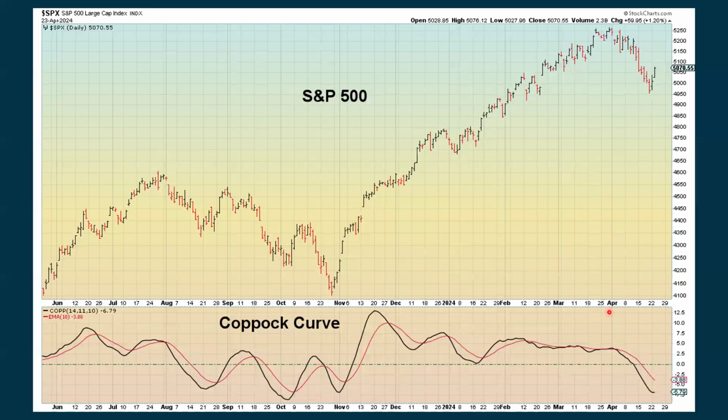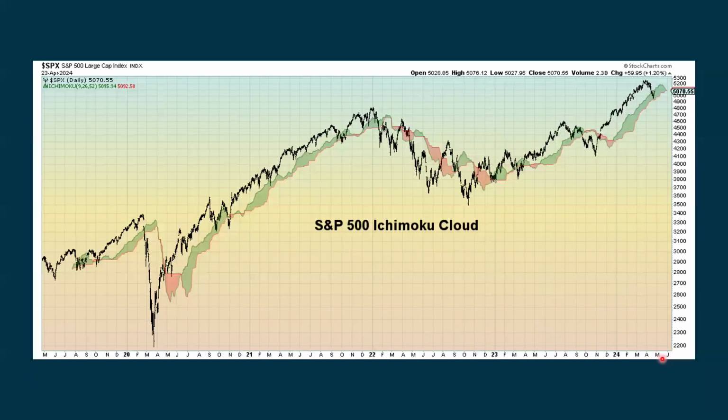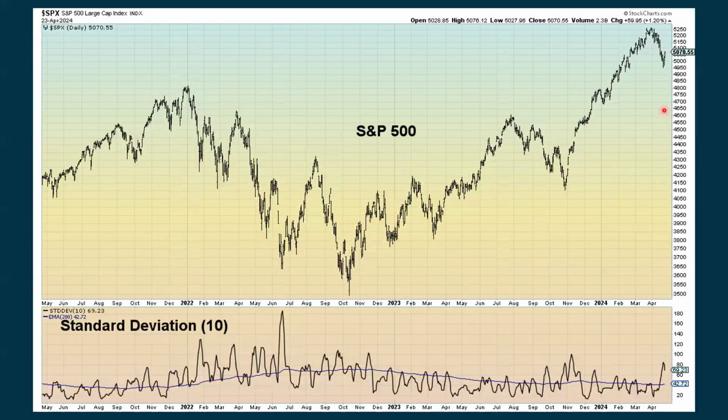The copy curve is another momentum oscillator showing that we're still negative. The Sean trend meter starting to turn back up, but it's more in this neutral area. The context, though, is that we had been going down, and since we're turning back up, this is looking a little more positive. And maybe the bottom part of this Ichimoku cloud lined up with the 100-period moving averages for the S&P, so possibly that is providing support.